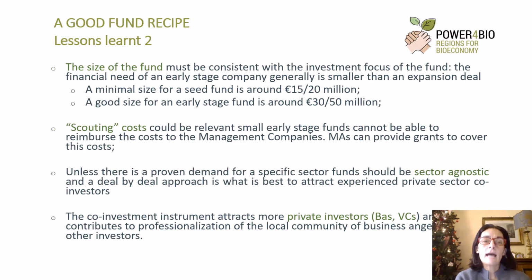I would like to provide you also with a few suggestions with specific reference to the size of the fund, which should be consistent with the investment focus of the fund, and should, of course, be checked according to the results of your ex-ante assessment. By the way, if you are setting up a seed fund, I would suggest you allocate not less than 15–20 million euros. If you are going for an early stage fund, I would suggest you allocate around 40–50 million euros in order to have enough money to support your best, most promising company through an additional round of investment.